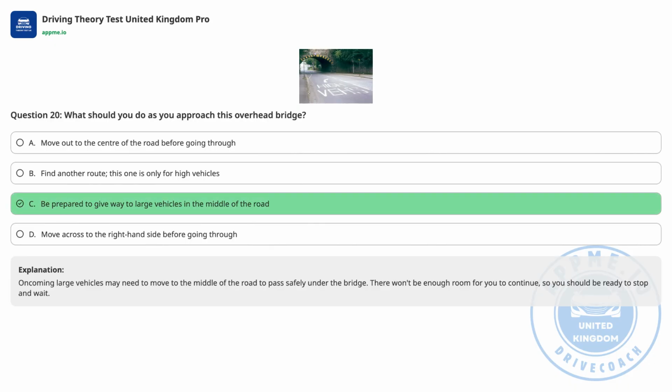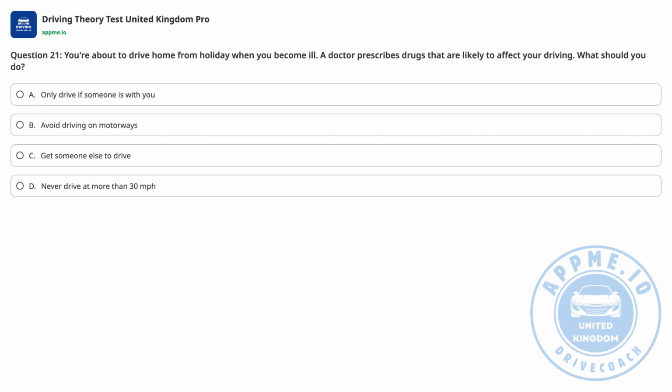The correct answer is C. Question 21. You're about to drive home from holiday when you become ill. A doctor prescribes drugs that are likely to affect your driving. What should you do? A. Only drive if someone is with you. B. Avoid driving on motorways. C. Get someone else to drive. D. Never drive at more than 30 miles per hour.